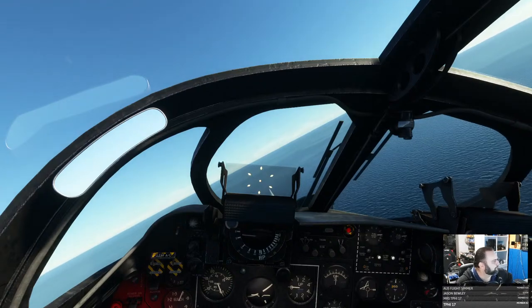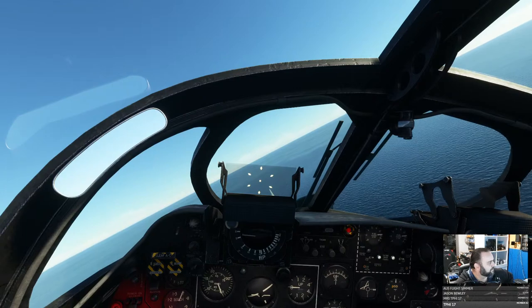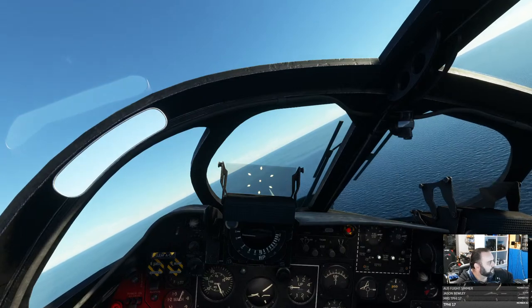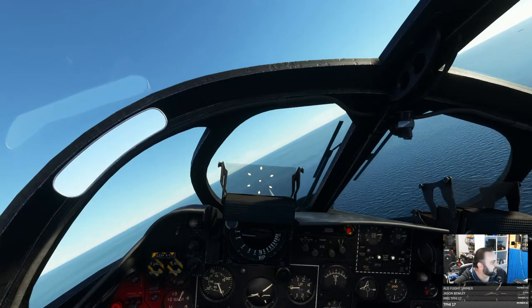Yes. All right, what did I miss? That's what it says. P-51 had Packard Merlins, that's the Spitfire engine. Originally, yes. Did they continue using that?